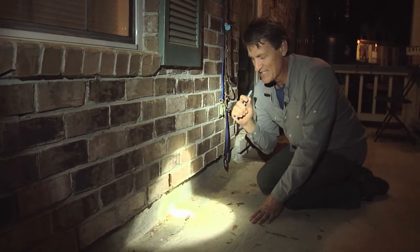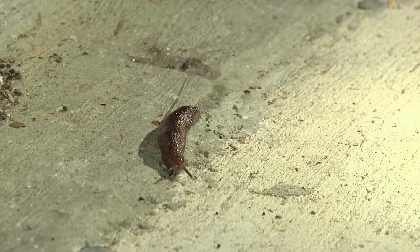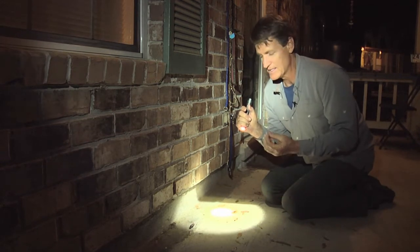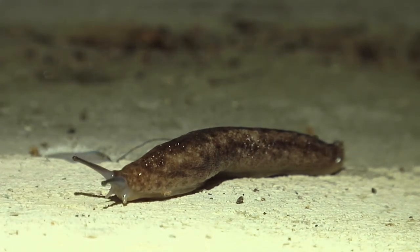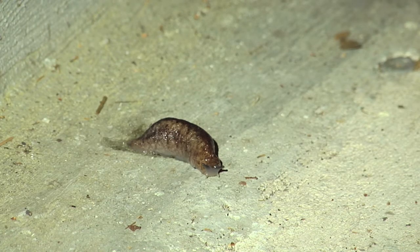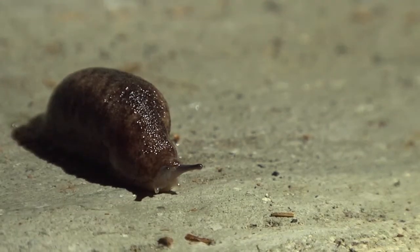Now the other thing you notice, this thing is literally glistening with slime, and they are covered with a real thick mucousy layer. And if you pick a slug up, this stuff is really viscous and sticks to your hands and then dries and gets kind of crusty afterwards. Now slugs are terrestrial gastropods. They're snails without a shell, basically. And they feed primarily on plant material. In fact, they're real pests to gardens and things like that. A lot of people are constantly trying to get rid of slugs out of their gardens.